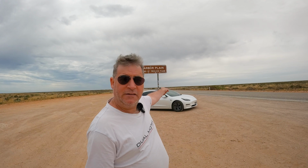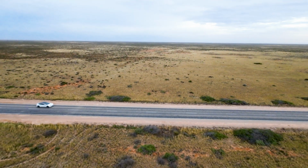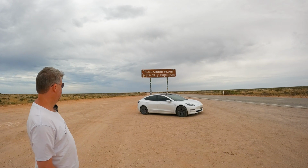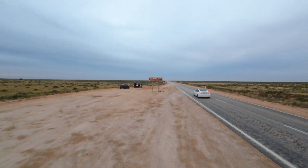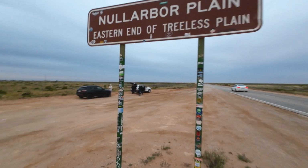Well, here we are, made it. Eastern end of the Nullarbor Plain. So now we go that way, further west to West Australia. As you can see around, literally nothing, no trees, or null trees, as I say. With a bit of planning, you can actually get quite far distances, like across the entire continent of Australia. So from here, we're going to go check out the Great Australian Bight.